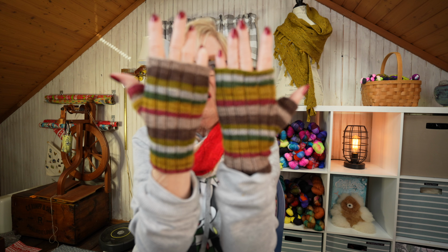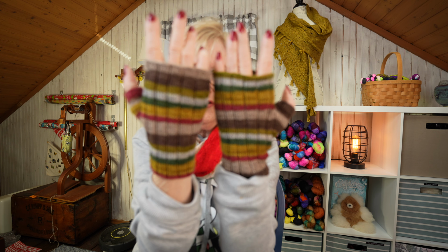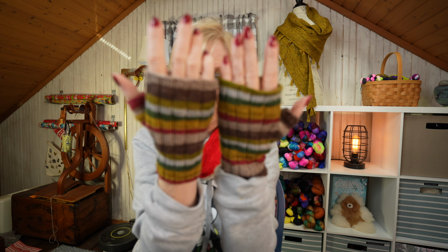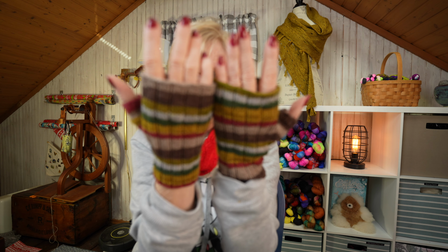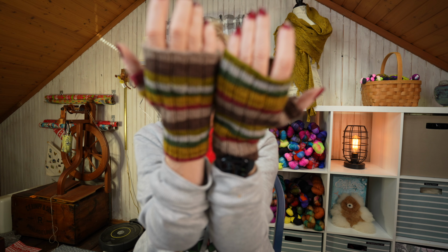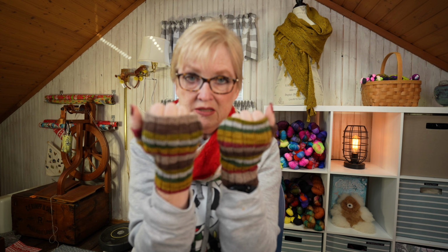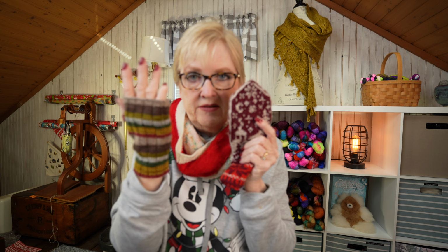I was really craving fall colors, so I did these. This is a fall color of hers. I think it's a second though. But this one for some reason is longer than this one. Or maybe that's an optical illusion. I don't know. But anyway, I've been wearing these pretty much non-stop, doing the whole full mitten on one hand and half mitt on the other when I go running. And they're very warm. I love them.